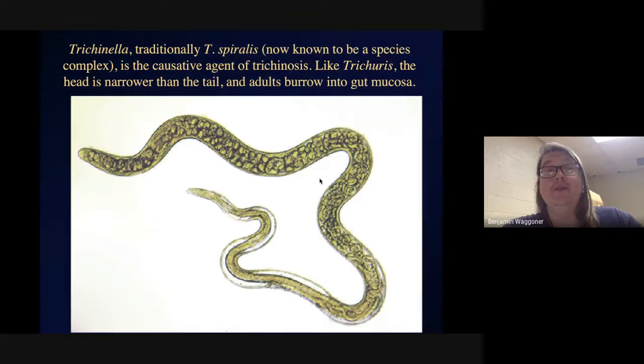The other big one in this group is Trichinella, not the same as Trichuris. Trichinella used to be called Trichinella spiralis. Last I looked, they think it's a species complex now, so I'm not sure what the latest on the taxonomy is. But this is the causative agent of trichinosis. And like Trichuris, the head is the narrow end, and the adults burrow into gut mucosa, that layer of epithelium that secretes mucus in the intestine.